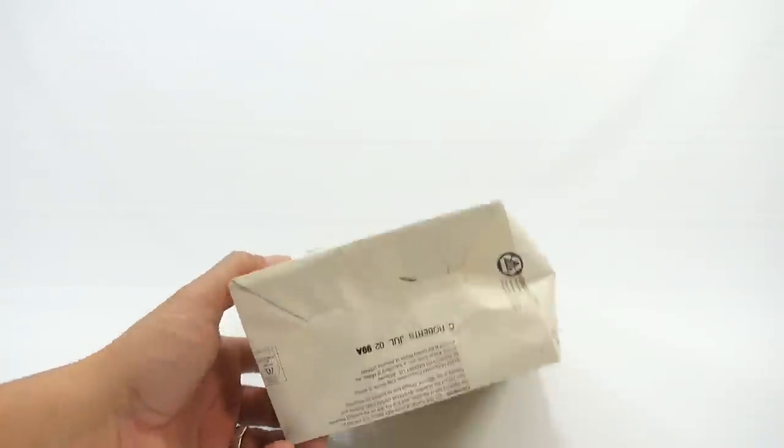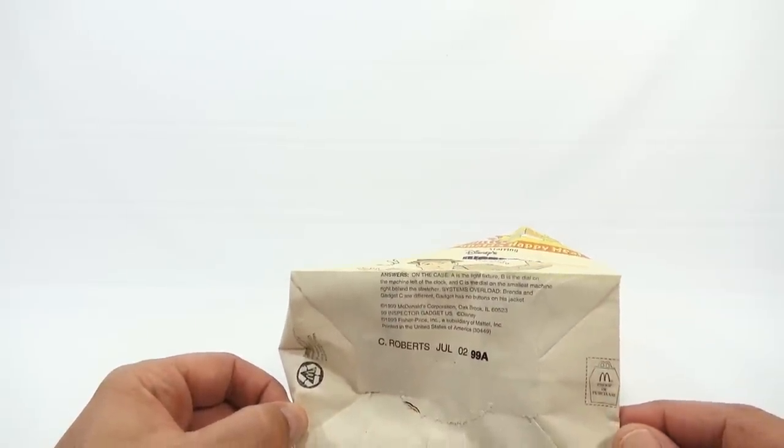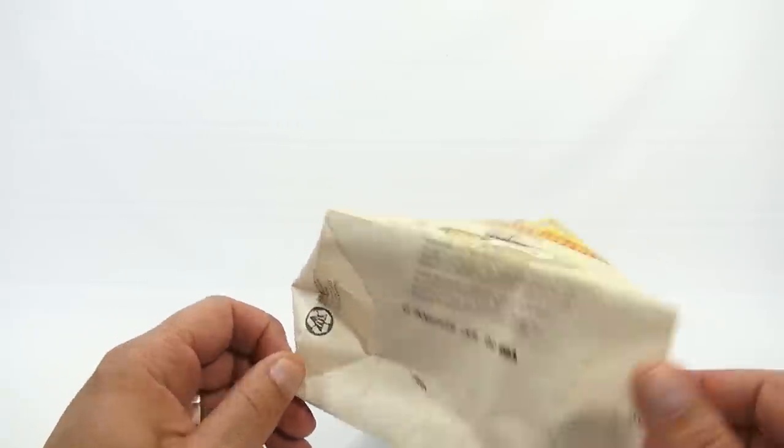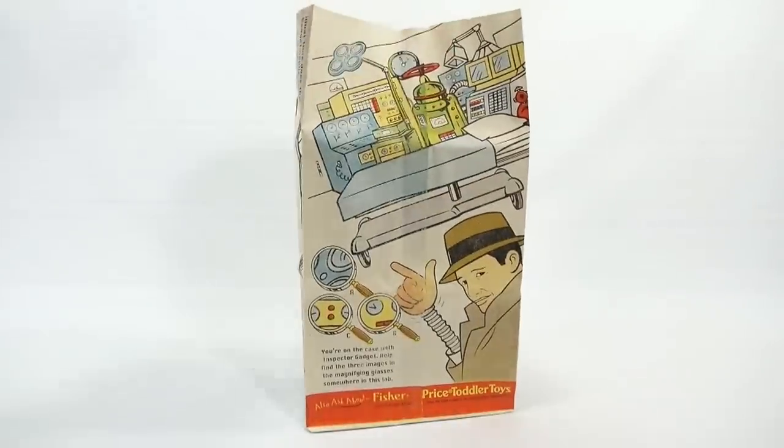All right, now let's just look at the bottom just to see if the year's on there. Oh, there's the answers. So, 1999. All right, so that's the bag. Pretty cool. So let's move on to toy number one and check it out.